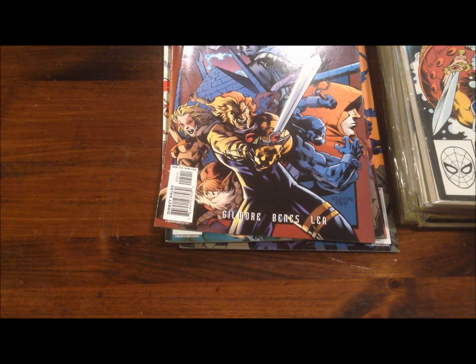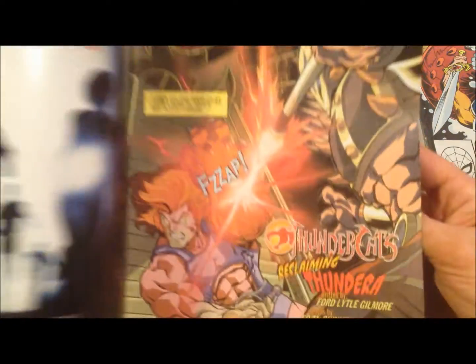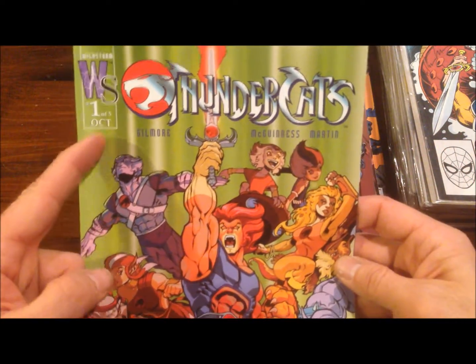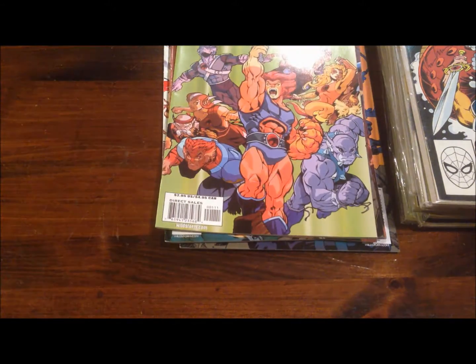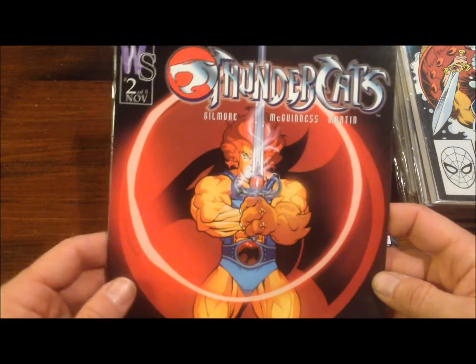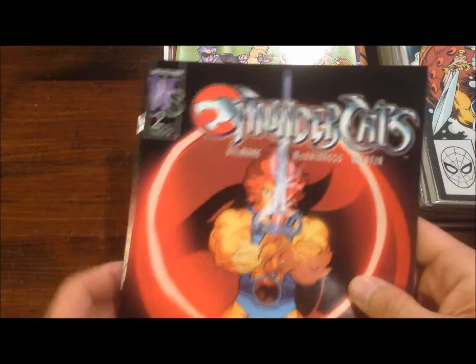And then I have Thundercats issue 1 of 5. This was the reclaiming of Thundera that they did. So here's issue 1 of that comic arc. And then issue 2. I don't have any more. And then I had issue 2, and then I stopped collecting them, or I couldn't find them, or whatever the case may be. Probably I just stopped collecting them.